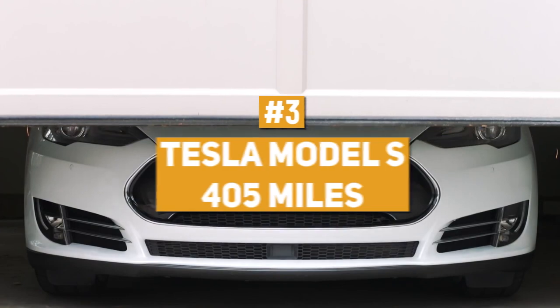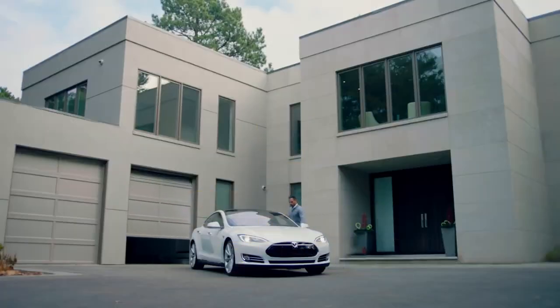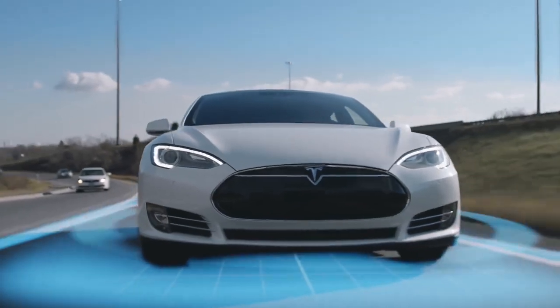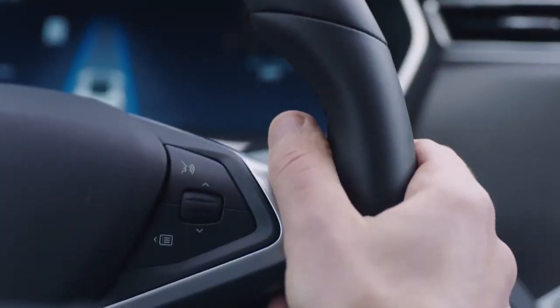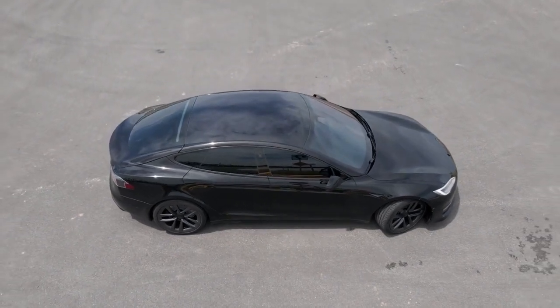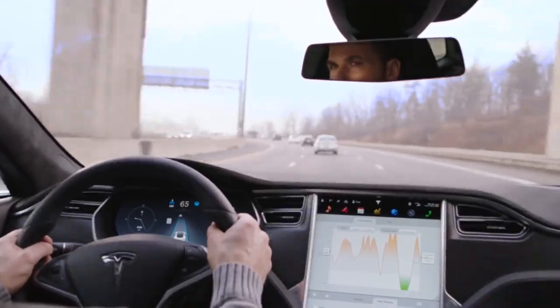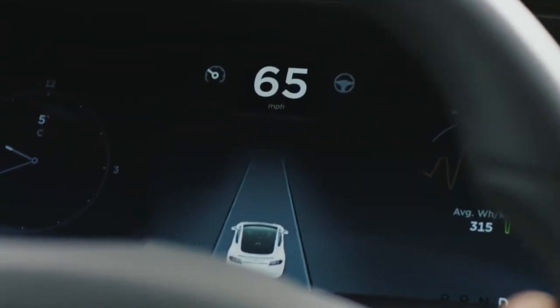Number 3. Tesla Model S, 405 miles. For almost a decade, the Tesla Model S has been the undisputed EV range king. And even though the car is about to celebrate its 10th birthday, it's still taking a place on the podium. Tesla's longest-serving model is also the one that will travel farthest on a single charge.